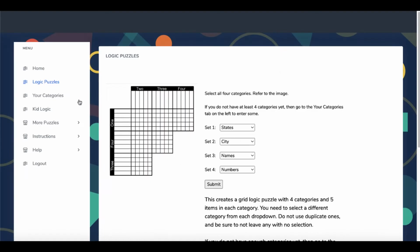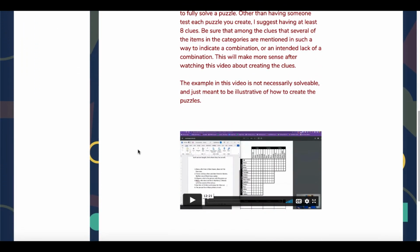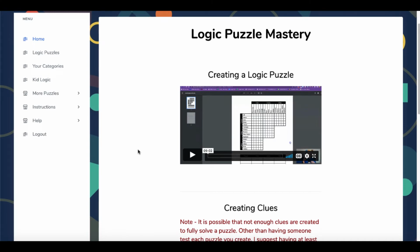But again, back inside of Logic Puzzle Mastery under Home, Ken is walking you through how to create the logic puzzle and how to create the clues and or tell a story in some of the books that you've seen or some of the puzzles that you see online that are using these logic puzzles and are creating these stories and these clues so people have a better experience or more fun, or just if you want to build more around the actual logic puzzle than just the grid itself.